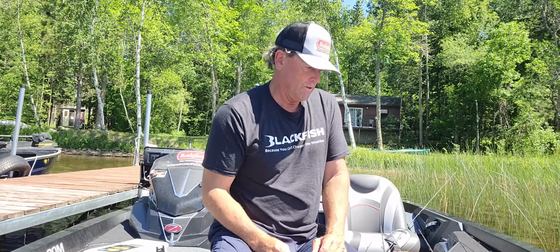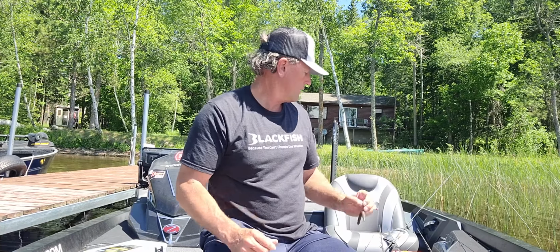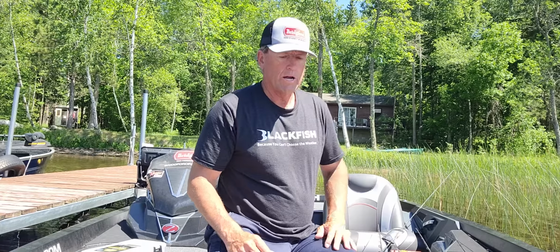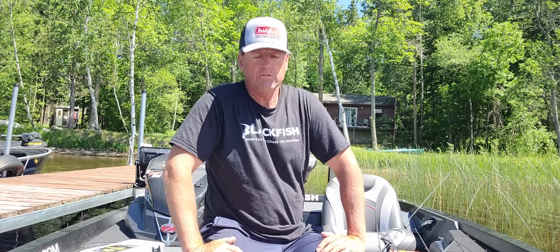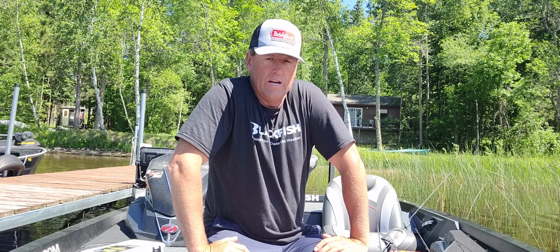This rig came in handy around the docks. I ended up not fishing docks in the tournament, but it did work around the docks pretty good in practice. But in the actual competition, that was a really good low tide lure.